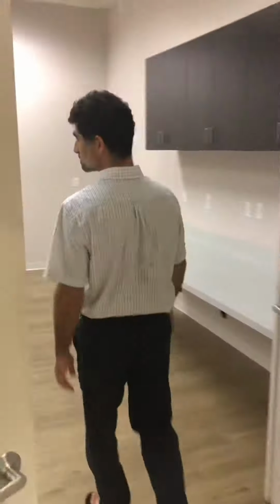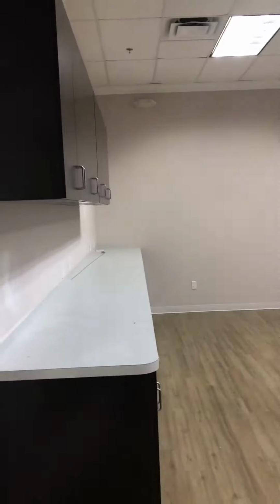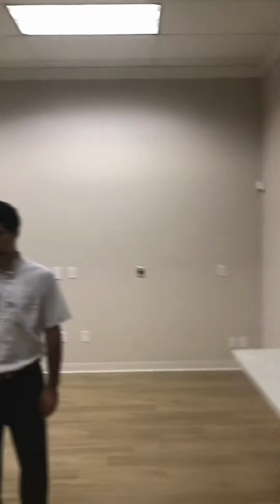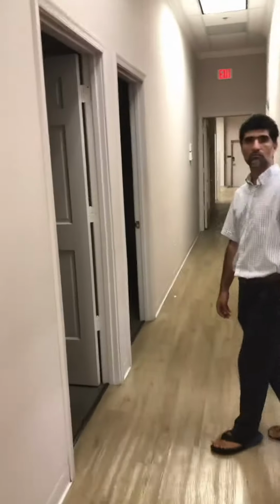This space is a flex use space, which is really nice because it does have that openness that gives you a sense that it could be classrooms, meeting rooms, conference rooms, whatnot. Just endless possibilities here. Additionally, we have this space here that's a kitchenette area, which comes with a sink, an area for stove, possibly refrigerator, tables, and whatnot.